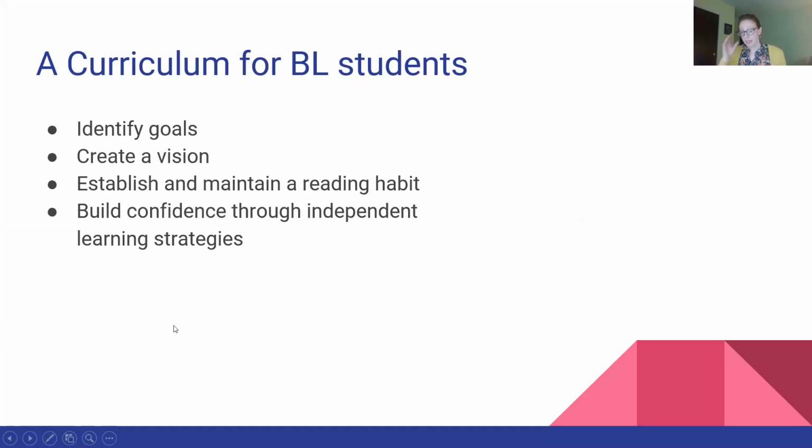So to address these challenges, I've included lesson plans that help students clearly identify their goals, to create a vision for their future, to establish and maintain a reading habit and build confidence through independent learning strategies, such as how to complete a library search or how to find a job.